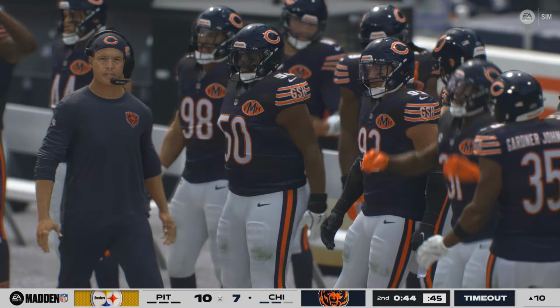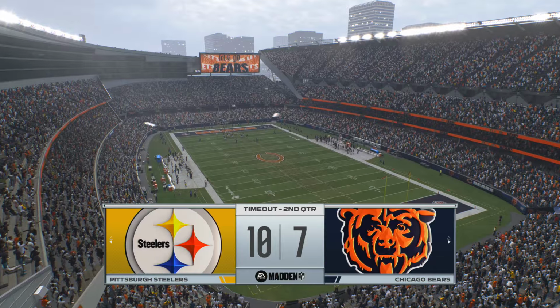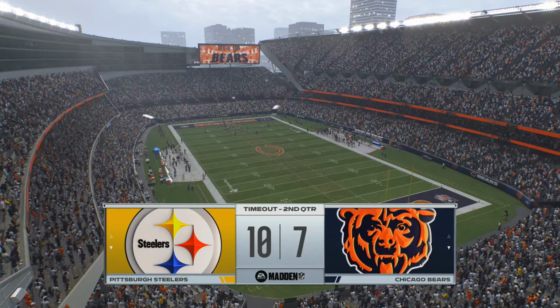Now the Bears going to call the first of their timeouts, as they'll stop it with just over 40 seconds to go in the first half.